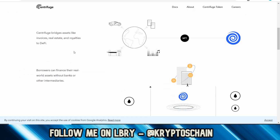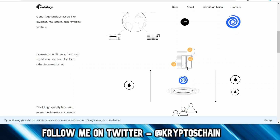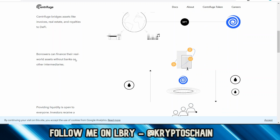But what's interesting about this, as you can see here in this diagram, is that Centrifuge is going to be bridging assets like invoices, real estate, and royalties to DeFi. Borrowers can finance their real world assets without banks or other intermediaries. So again, they are going to have some competitors, I think, right? But in the Polkadot ecosystem, I think they're the only ones doing that. Not even Acala, right? Acala is super hyped up when it comes to the DeFi ecosystem. Not even Acala are going to do this. So I don't know how Centrifuge are going to manage this.